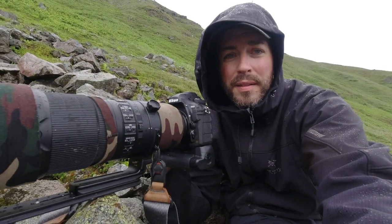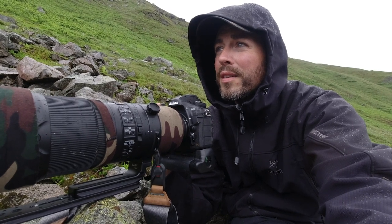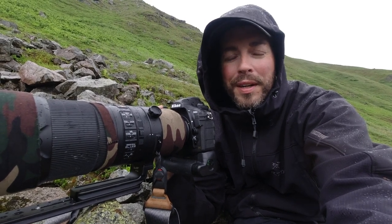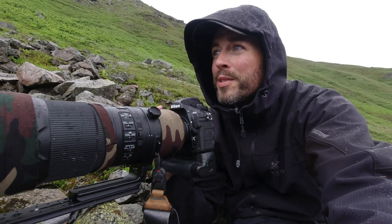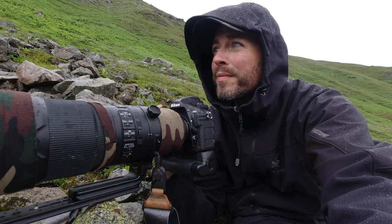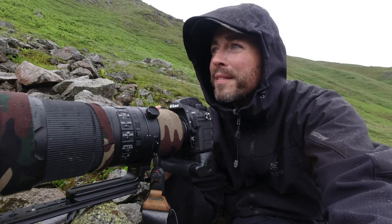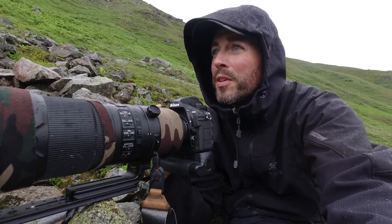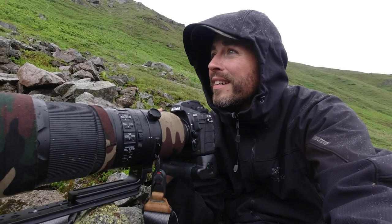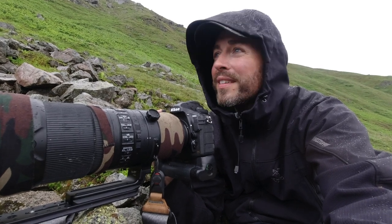I've been waiting here for these hoary marmots to come out of their den. Looks like they were holed up for a little while, but I waited here and sure enough they emerged. They came out and there's two of them. They just scurried through the rocks. One was looking around, making sure there was no danger, and they scurried off into the rocks. They're such fun little critters.